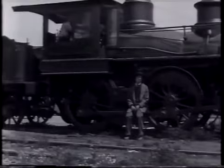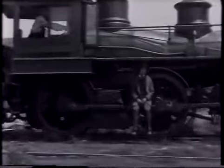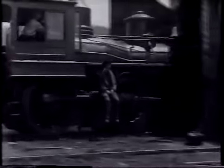Keaton's favorite picture did not cover its costs. Schenck insisted that in future he work with a production supervisor.